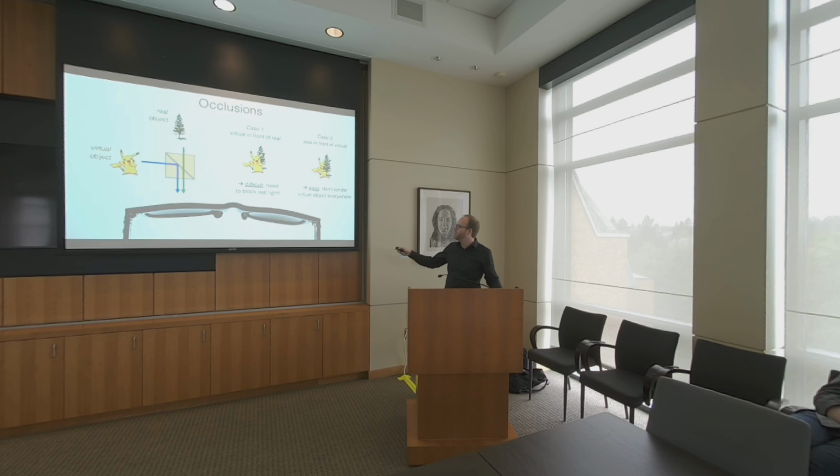But the other case, where the Pokemon is in front of the tree, that's really hard, because now I would actually have to block real light coming from the tree with physically sharp boundaries in the scene, and that's very difficult because I need a different type of modulation technology that actually selectively blocks the real light. And so this is a big challenge that nobody has a great answer for.